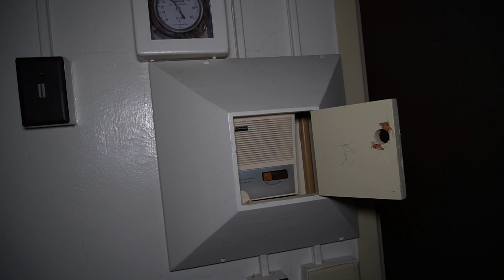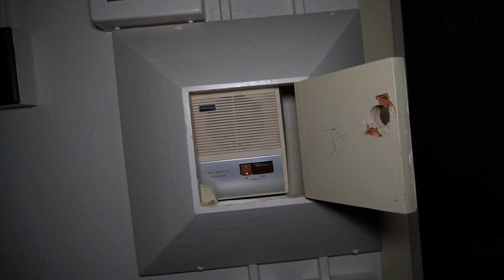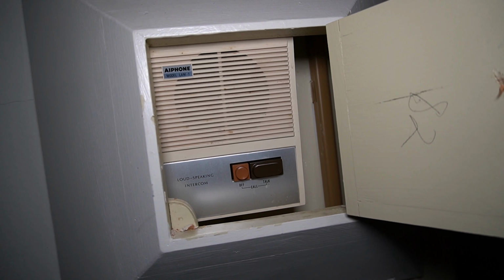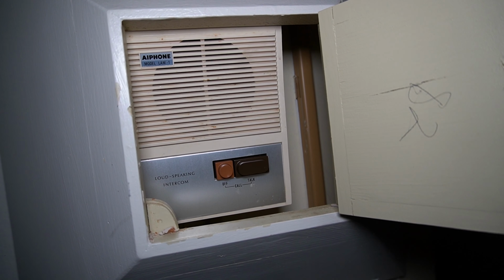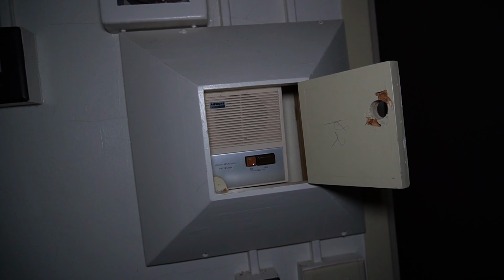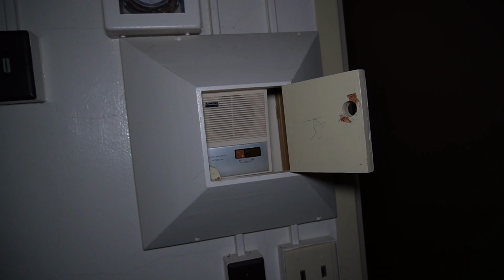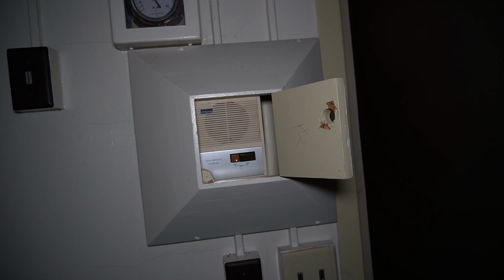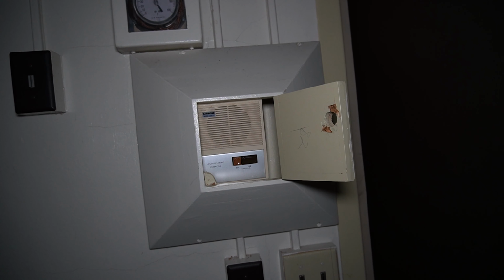So we found another padded room down the hall, and in this section here, you can more clearly see that it does say loud speaking intercom, and that there are these buttons that you can hit to turn on and off to talk. So this was definitely the way that employees were communicating to the patients that were being kept in these seclusion rooms, and probably was coming out of that speaker that I had just shown you guys before.